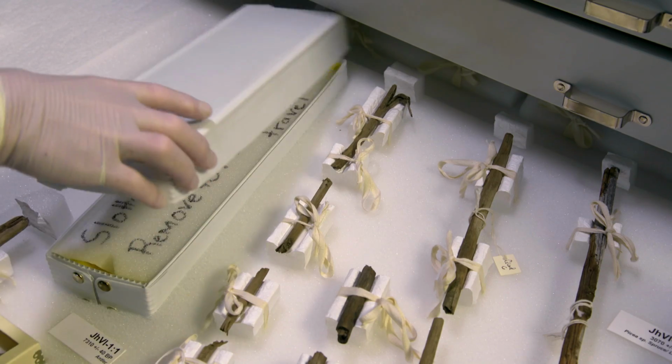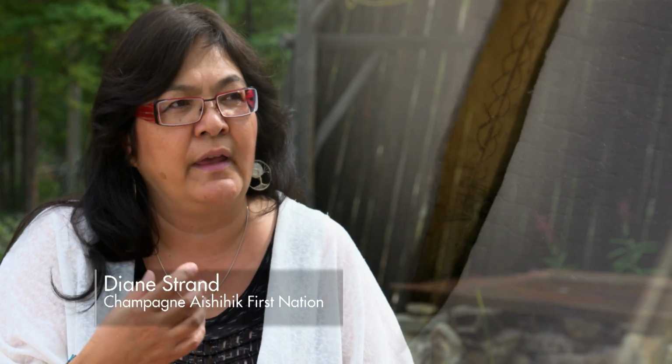Like you can feel it viscerally right through your body when you're picking up a piece, and it's like, whoa. Like, which ancestor actually touched this? Like, who was that person? What did they look like? How did they live, you know? It's not just an artifact. It is a piece of who you are.